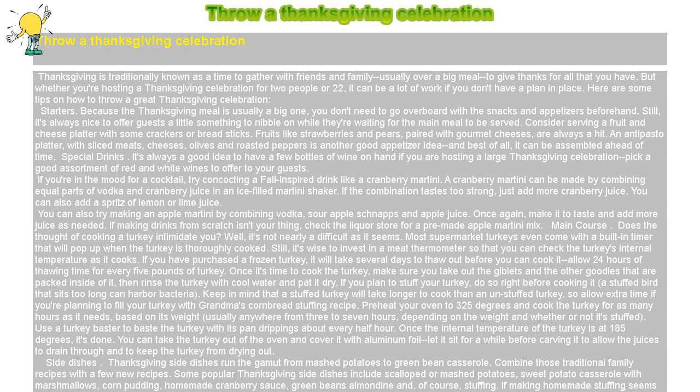A cranberry martini can be made by combining equal parts of vodka and cranberry juice in an ice-filled martini shaker. If the combination tastes too strong, just add more cranberry juice. You can also add a spritz of lemon or lime juice.